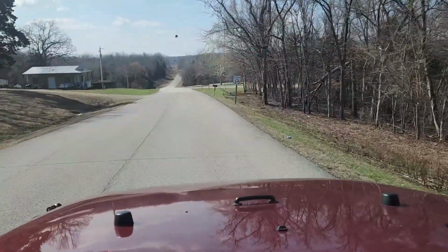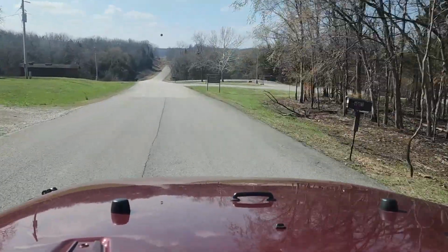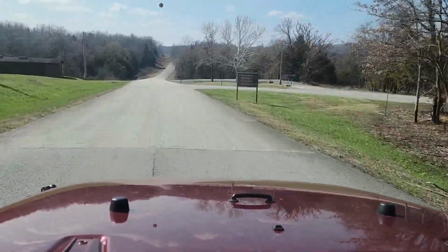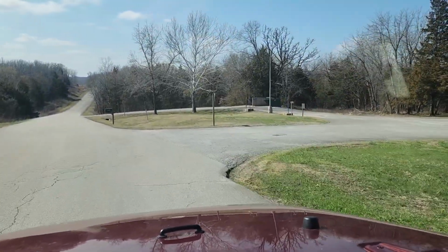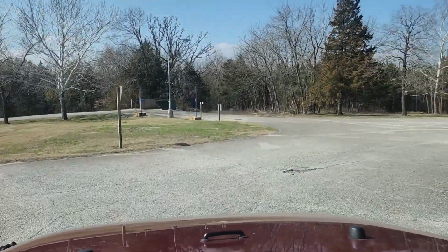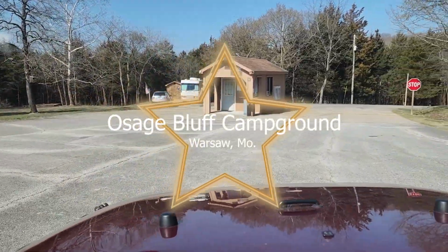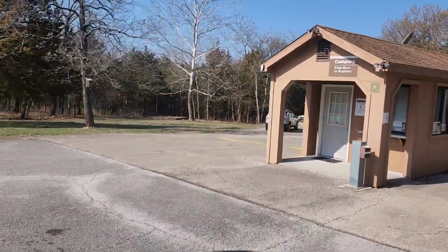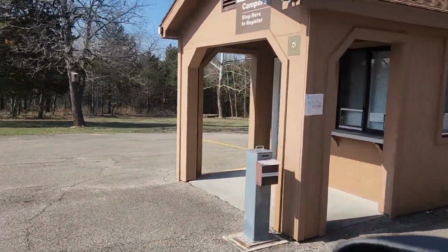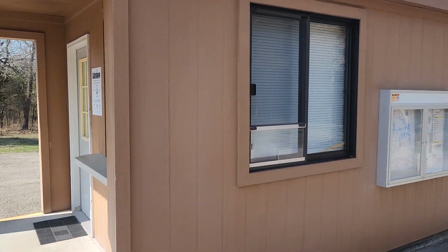And we've arrived at Osage Bluff. Here's the campground right here. They have a booth that you have to check into. They've got a dump station, 41 30 amp sites, 20 primitive, a playground, and a marina. We are here at shoulder season, so there is no one manning that.